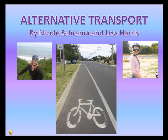The following presentation is a visual representation of the Active Citizenship project conducted by Nicole Schramer and Lisa Harris. The topic of our project is alternative transport, and over the past 2-week period we used carbon-friendly transport such as a bicycle to travel to destinations.